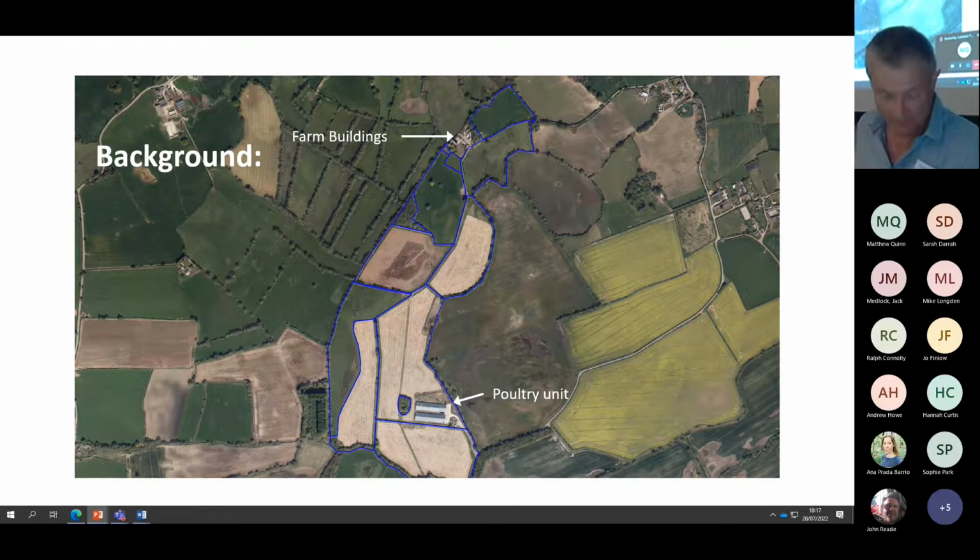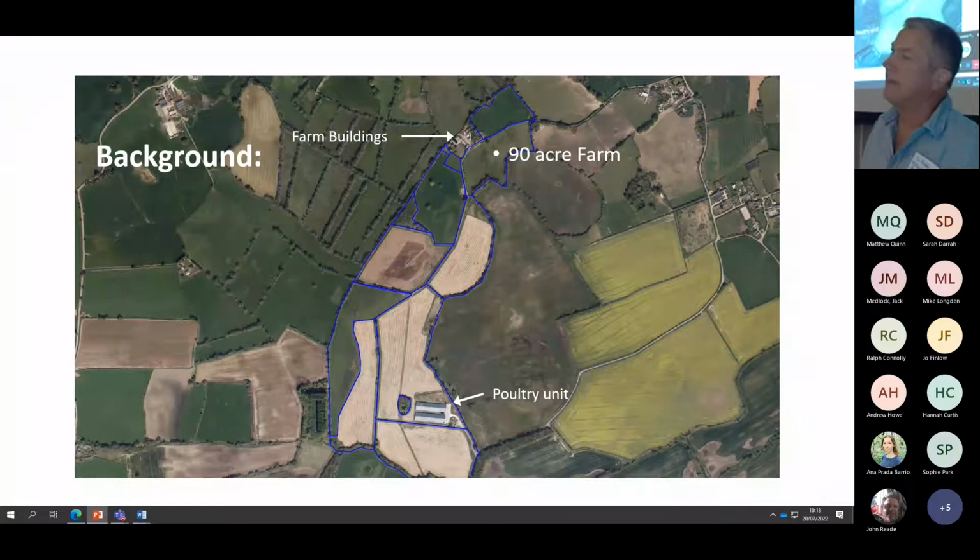We have a small farm, it's only 90 acres, so I'm right down at the bottom. In one sense, without the poultry unit, it wouldn't be viable. And what I would say is that having the broiler unit there has allowed me to invest to a degree in improving the environment of the rest of the farm. Even though I'm an intensive farmer, which comes with a label at times, it also means we can do other things on the environmental side.